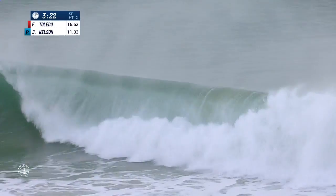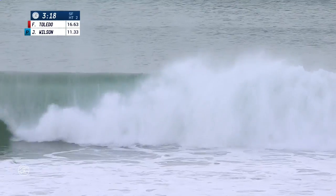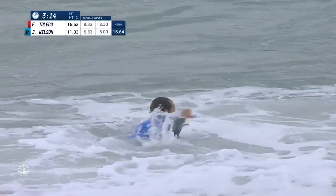Right behind him, Julian Wilson tucks in, but his wave just not as round. It clamped up a little bit. Julian got caught inside. Wow. But Filipe is pacing himself at the moment.